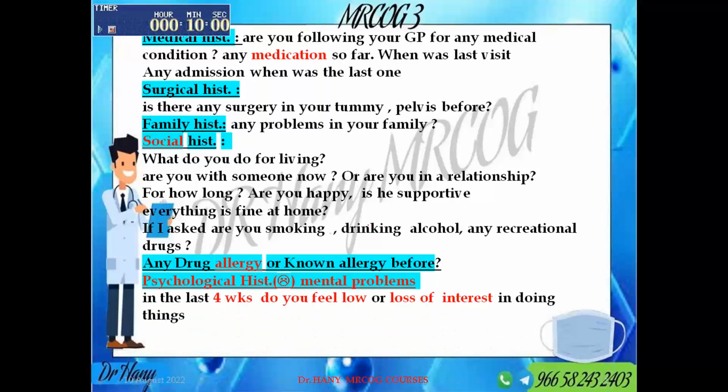In the last 4 weeks, do you feel low or lost interest in doing things? These are the two holy questions in one sentence. All this why? To save the time of information gathering and finish it within 4 minutes maximum. So I can have 6 minutes in the online or about 5 minutes in the physical to counsel the patient. As I told you, there is a time loss while you are changing the station. Running from here to here will take around 30 seconds. So the time to perform the station is not 10 minutes. It's about 9 minutes.